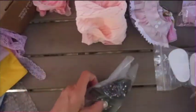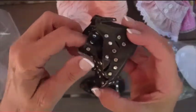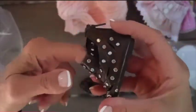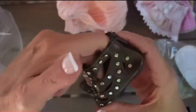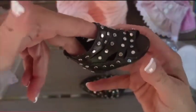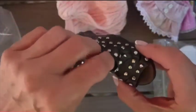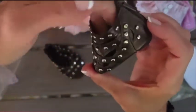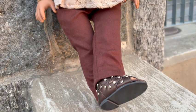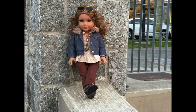Ready? One thing at a time. Look at these cute little sandals. I love things that are different and unique for my dolls, and I saw these and I said I need to have them. I need them. I love them. Aren't they adorable? So there's the information on the sandals. Here are just a few final pictures of this beauty.